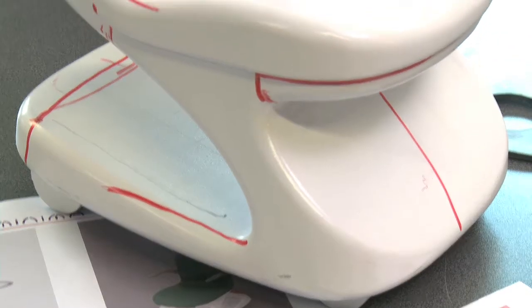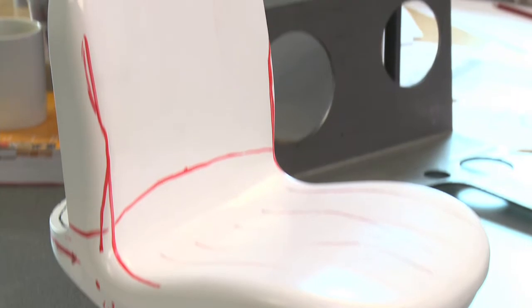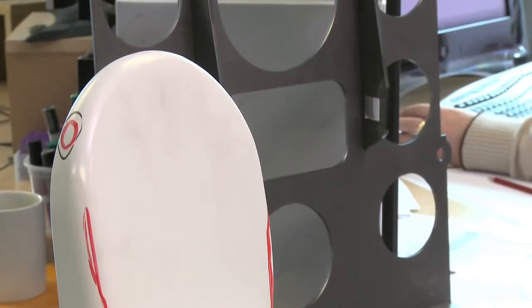We recognised early on that there are a number of functional requirements the chair has to have. For the porter, it's about manoeuvrability, about getting the patient in and out of the chair. For the patient, there's comfort and also the feeling of safety.